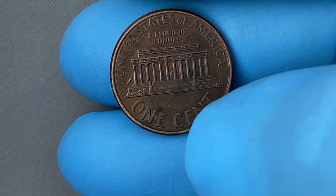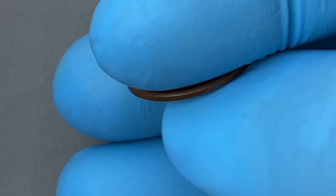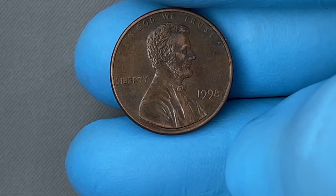Next, flip the coin over to the reverse side, where the Lincoln Memorial is. If your penny has a shiny, almost mirror-like finish, it could be a proof-like coin. This is another feature that can significantly increase its value.